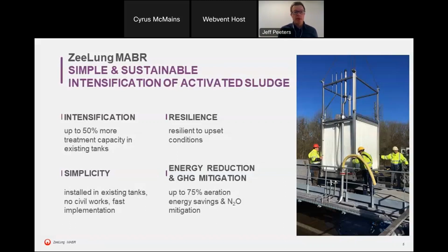And the cherry on top of all of this is the energy savings. The fact that we're transferring oxygen without the use of bubbles means a step change in oxygen transfer efficiency. And it also opens up opportunities to look at other carbon reduction opportunities like mitigating nitrous oxide emissions.